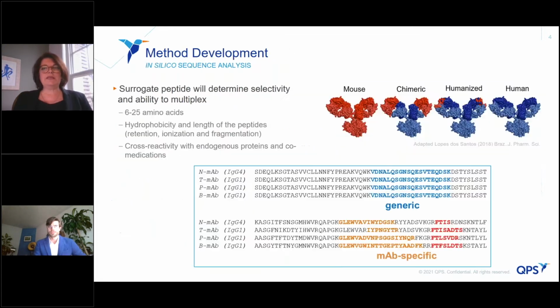That's why we decided that mass spectrometry would be a very good alternative to ELISA for this project. One critical point was that the two molecules could not be distinguished within the same assay, and that's why we decided to use mass spectrometry.